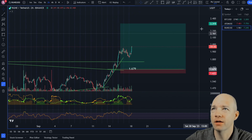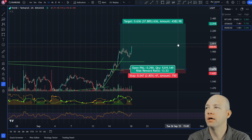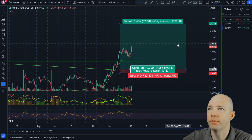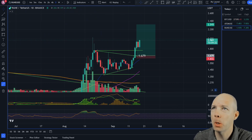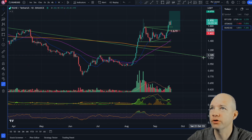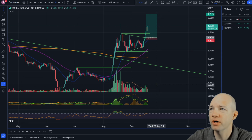So this looks like it's got a good shot of hitting our measured move up there to the 231. And yeah, that's what I think is going to happen this week. This one's looking good, like it could go up there and hit that target. I like it. Circle back to the daily. And just a good structure on this one overall. Yeah, not bad. I like the structure. Looks pretty good.